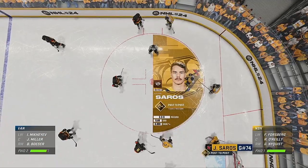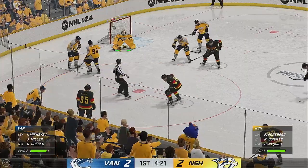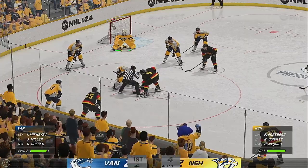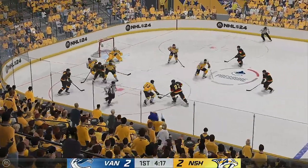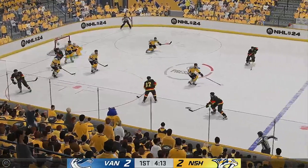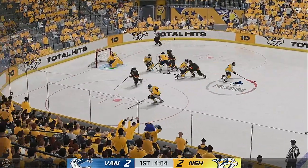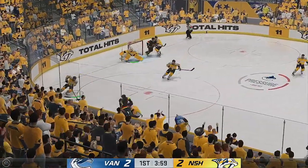Saros' mobility is what helps him shut down those cross-crease chances so well, guys. His post-to-post zone ability is that movement to stay with the play and make the stop. Scoops up the puck. Moves it quickly over to Cole. Here's a chance. Fires the wrist shot. And it's off the air.